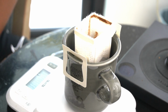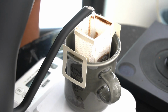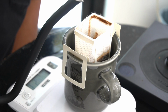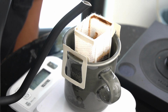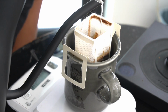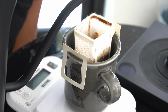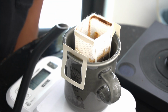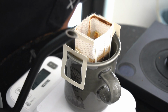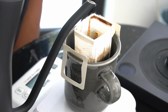Starting my timer, very lightly. Already we're seeing some drip down out of the bag. I've got 20 grams in there. We're still not at full saturation. At around 30, we're starting to see some. Yeah, I think that's fully saturated. At 30 grams, that took about 40 seconds.